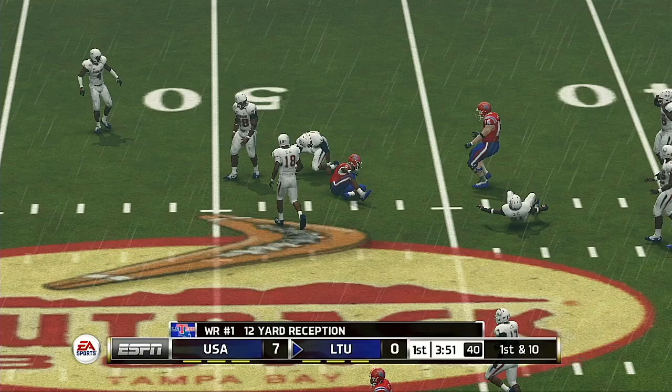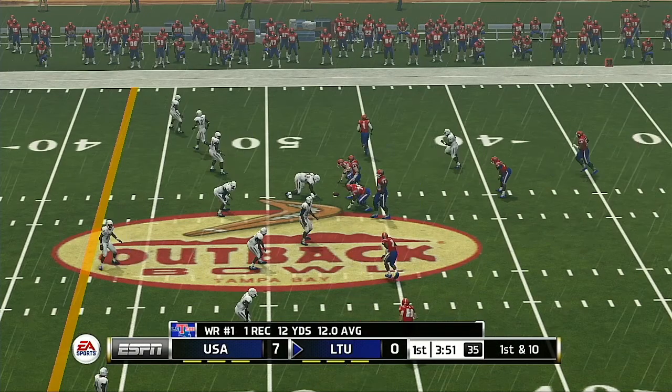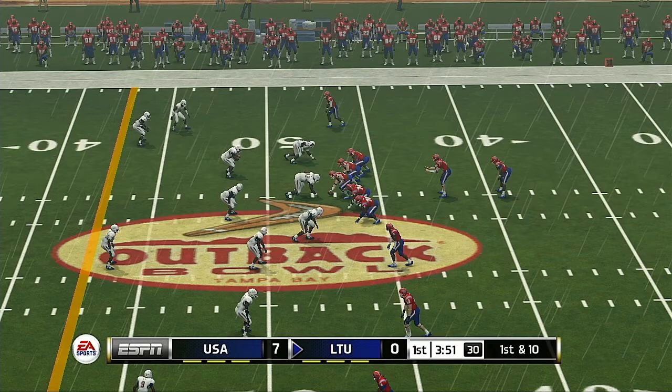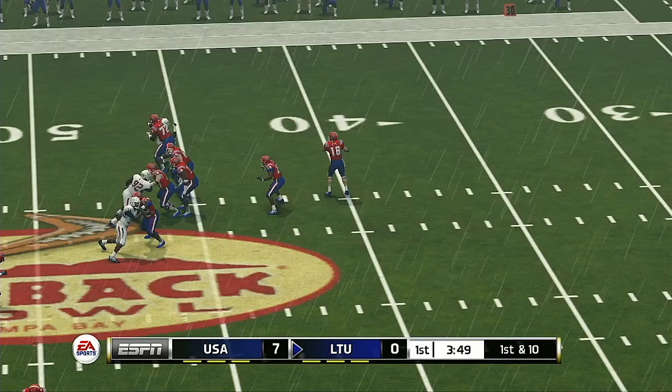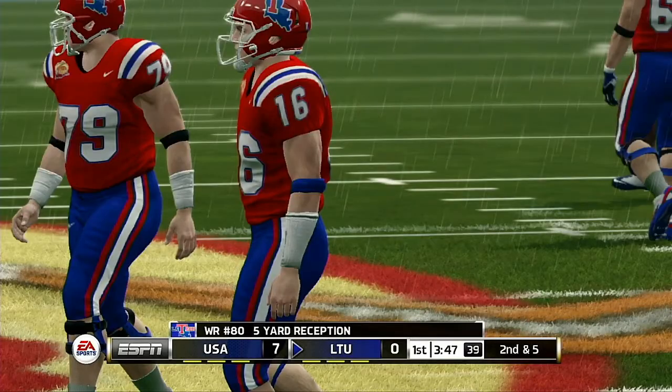Brought down the 47-yard line. That one goes for good yardage and a first down. Yeah, that's just a nice gain on second down. Steps out around the 49-yard line.